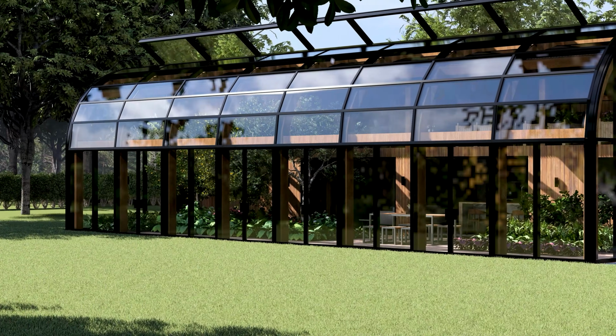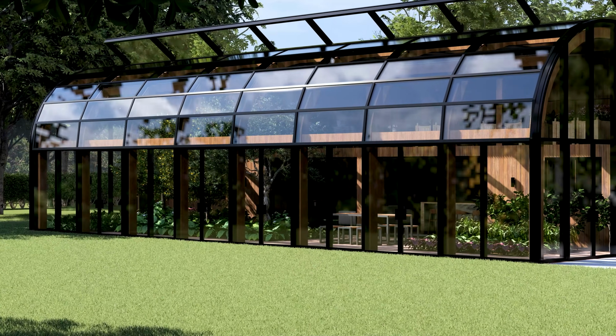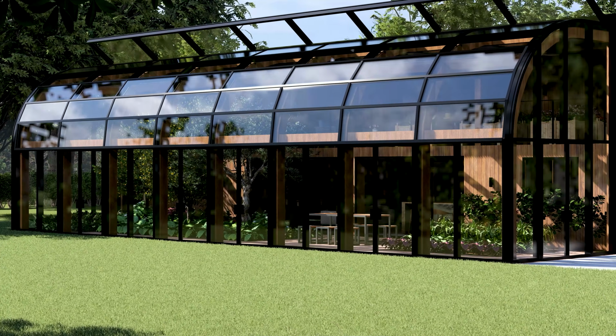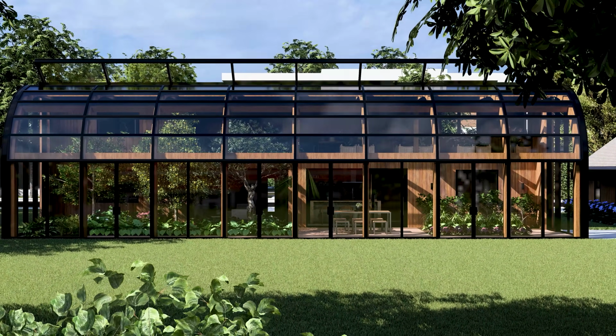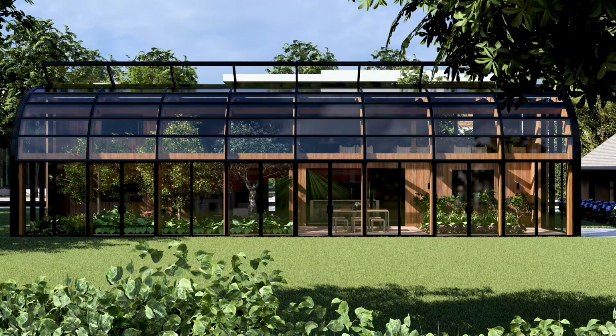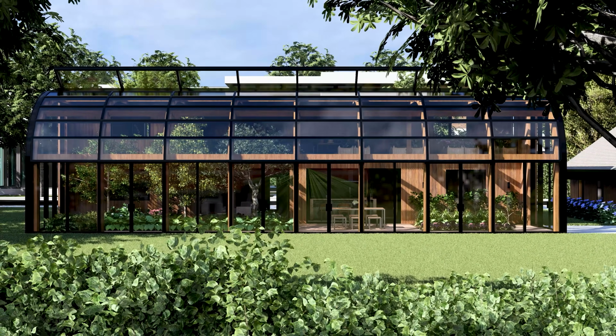Once we get to the back of the home, we can see the greenhouse, which looks more like a typical sunroom that you could find all over the world. It has a simple form with an automatic ridge vent at the very top, a curved portion where the roof comes down to the wall, and lots of doors all around the greenhouse.